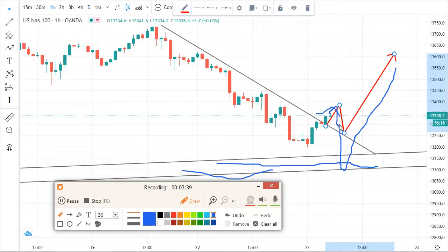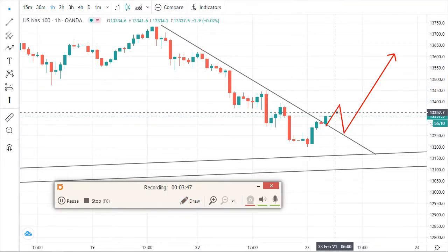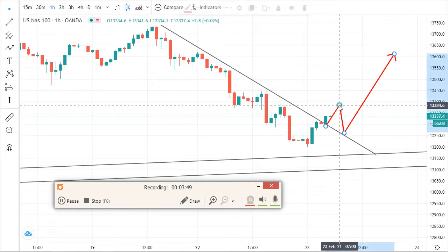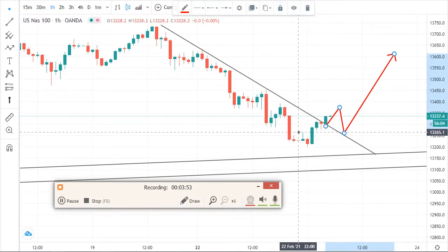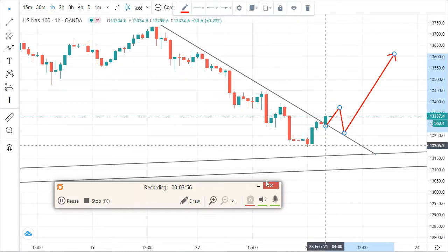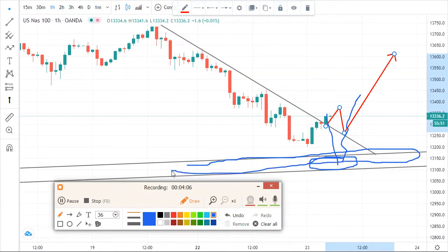At the moment, if your account is bigger, or if your broker is not that harsh when you trade NASDAQ, you can open with a small lot and just hold, because there's a possibility that the market can come and respect here before it goes. This thing acts like a, I don't know, a place where the market has to come.